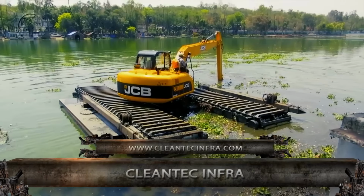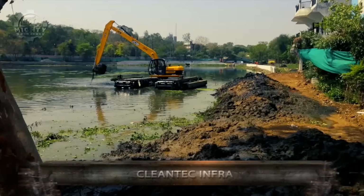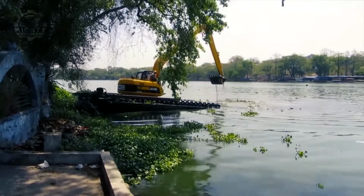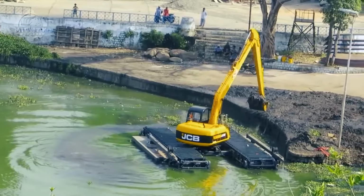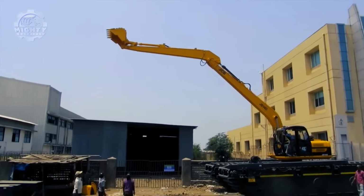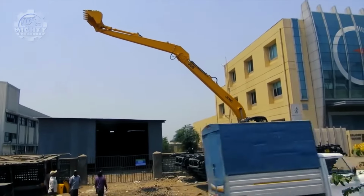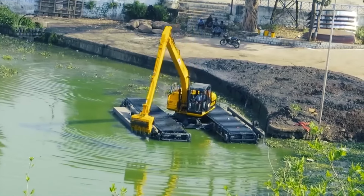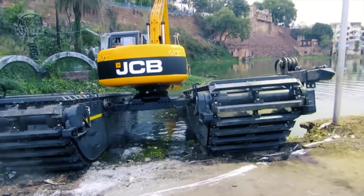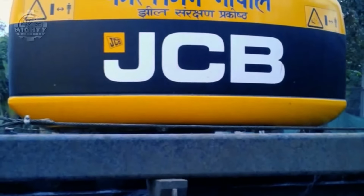Up next, we have the CleanTech Infra, made to help clean bodies of water from sludge, silt, sediment, and heavy weed growth. This dredger can float on water and can reach up to 50 feet even when rotating 360 degrees, so it easily reaches the waste wherever it is in rivers, canals, and urban areas. With CleanTech Infra, your waste problems and waters are solved immediately.